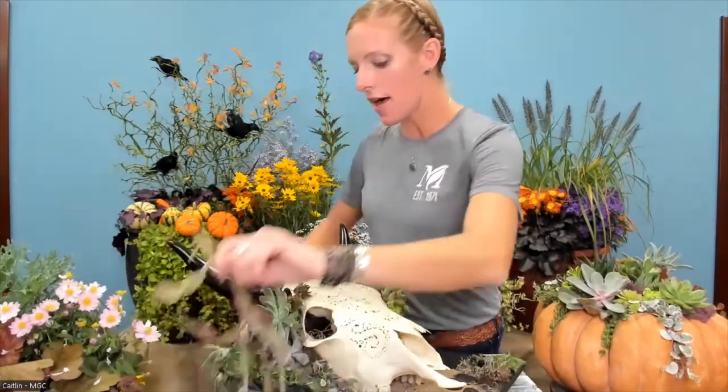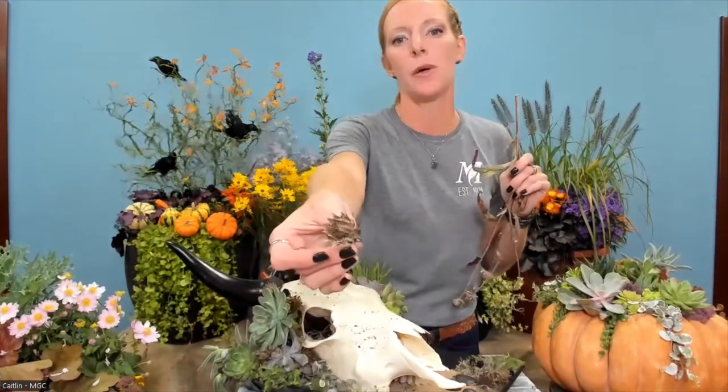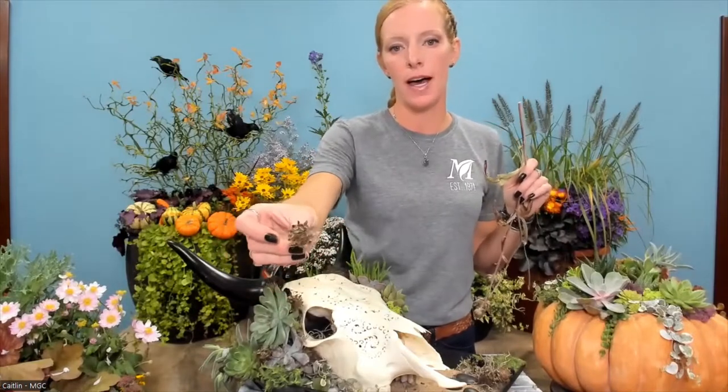And then the other thing that I added, I entertained the idea of cutting thistles that I saw growing out of the meadow, but those Canadian thistles are really unkind.